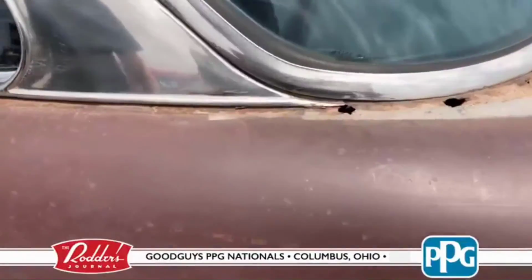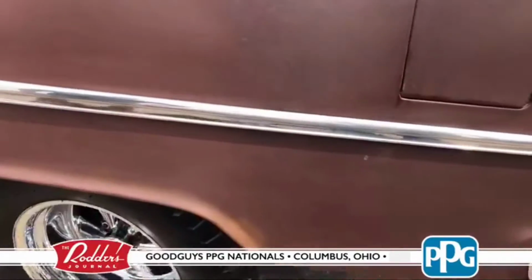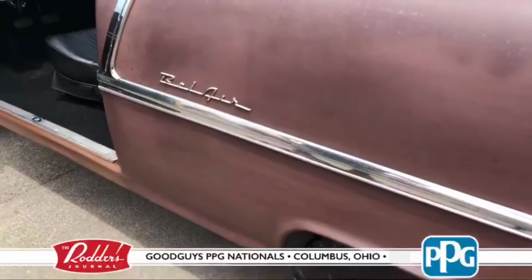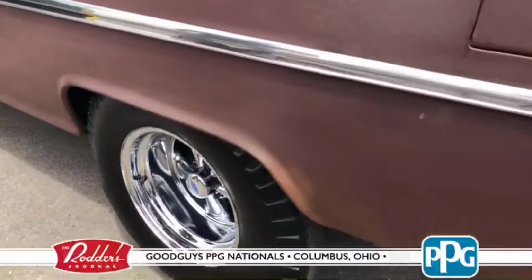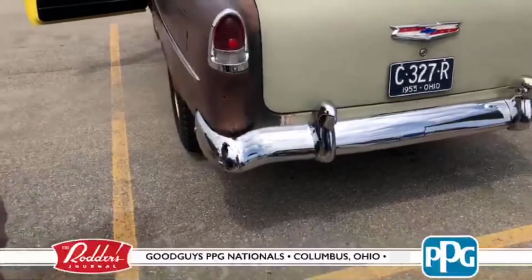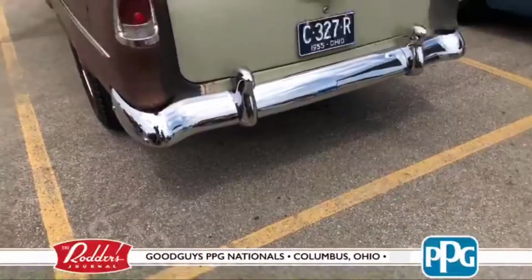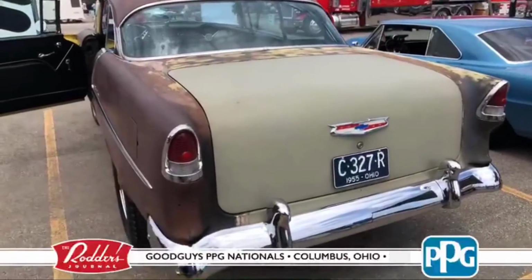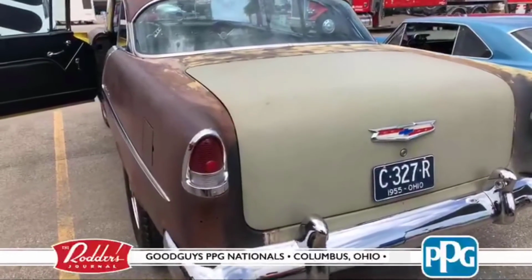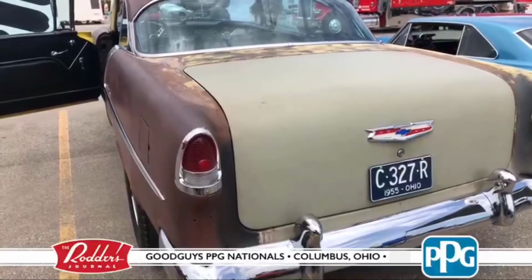Just a little bit of rust. I mean, this is really nice. Were the floors all nice? Yeah, really nice. Look at that. Very cool. How long's it been done? Well, I've had it to the Tri-5 Nationals 3 times now, so at least 3 years.